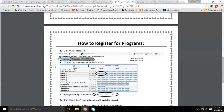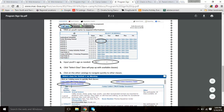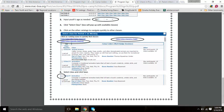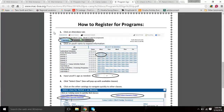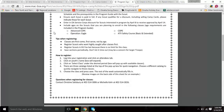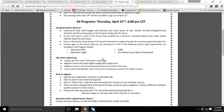I've also outlined on the back of this handout kind of a how-to, so you can see exactly how to best register for the classes. As you can't see this option at the moment in your registration system, here's a guide for when the classes do go live, how you can easily and quickly register for classes. I will be available via phone when you guys are registering for classes. The best phone number for me is down here at the bottom of the page. And also Michelle Kerr at the council office. She is a program assistant, and she is a great resource for any of these questions as well.